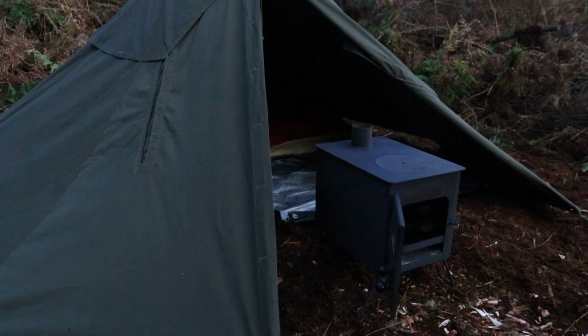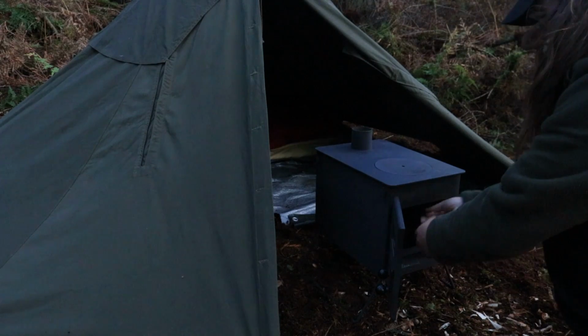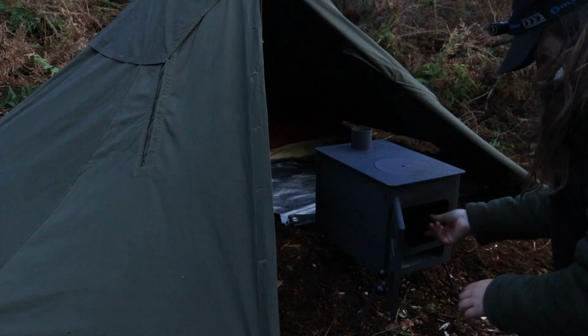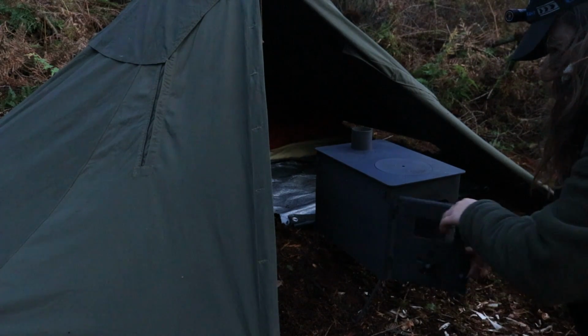I got here quite late today, so the main priority was just to set up camp. The daylight hours are a lot shorter now because we are getting into winter, so it gets dark about 5. The time now is like 4:15, so I haven't got long till it will go pitch black. Luckily I've got all my torches with me, so that'll come in handy. But I still got to sort out the rest of my gear, set up the wood burner, and then make a little bit of kindling for my fire. I've got some logs and there's some wood, but I just need to get some kindling.